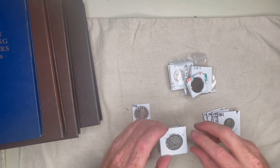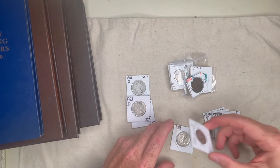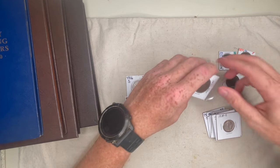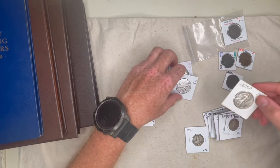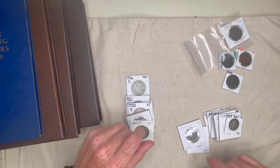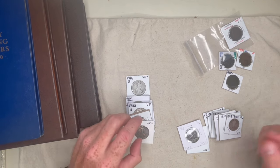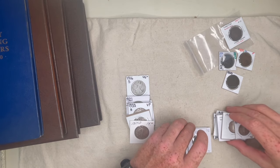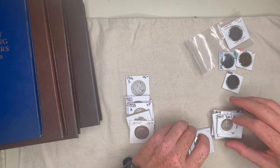See a lot of SLQs, Walkers, large cents, SLQ. Spent a lot of money on SLQs, Standing Liberty quarters. They got hard quick, hard to find, and expensive. I think one of them was around $450 or $500, so I spent a lot of money on it.